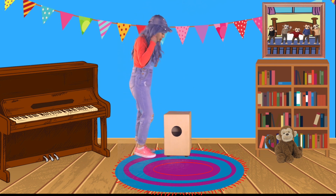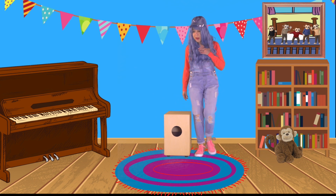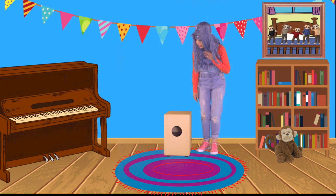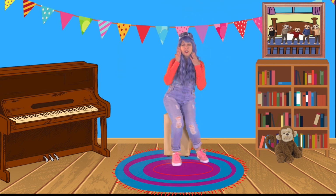You know, I was just wondering what this is. It just showed up here today. I've never seen anything like this before. Does anybody at home know what this is? It's got a big hole in it. It looks like a chair. I wonder if it's a chair. It makes a sound.